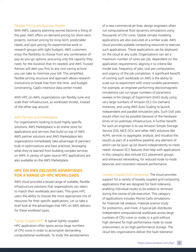A further benefit for such an engineer is to use Amazon's Simple Storage Service, S3, NICE DCV, and other AWS solutions like AI/ML services to aggregate, analyze, and visualize the results as part of a workflow pipeline, any element of which can be spun up, or down, independently to meet needs. Amazon EC2 features that help with applications in this category also include EC2 placement groups and enhanced networking, for reduced node-to-node latencies and consistent network performance.